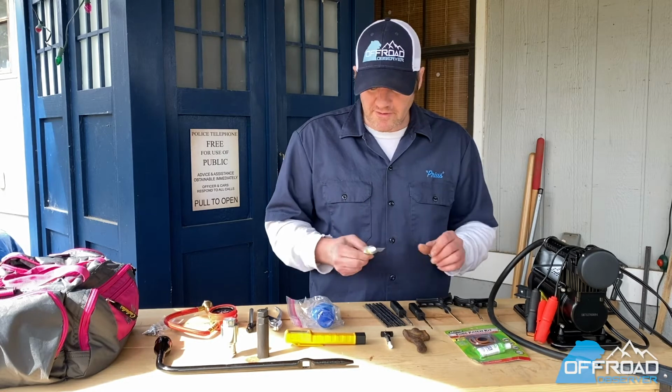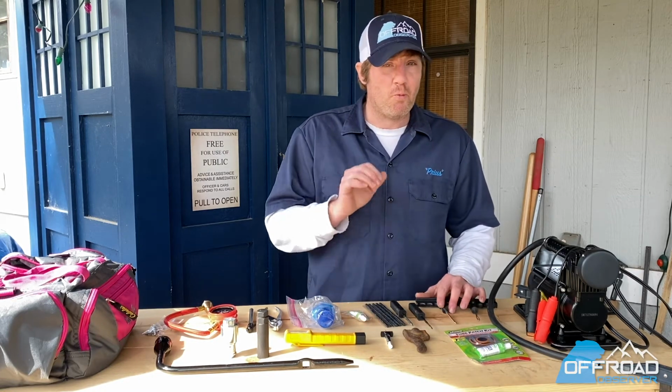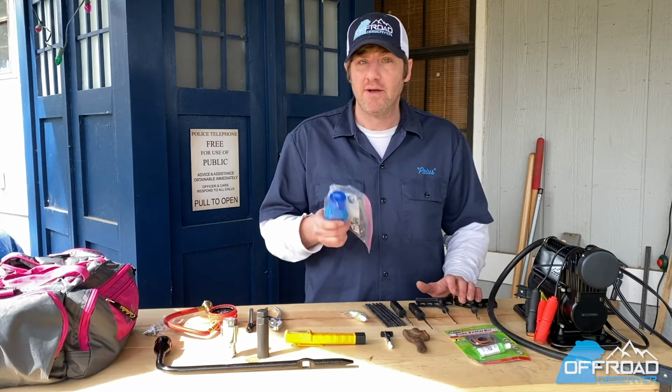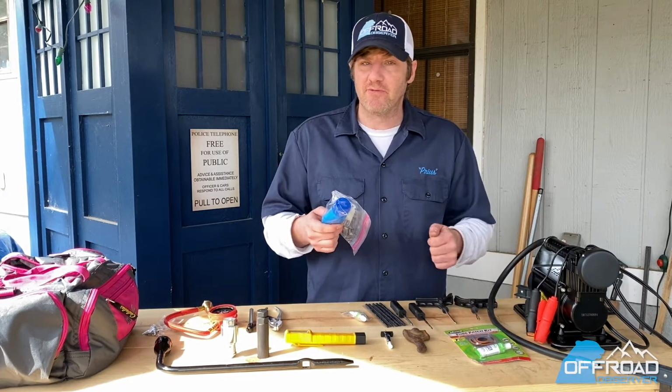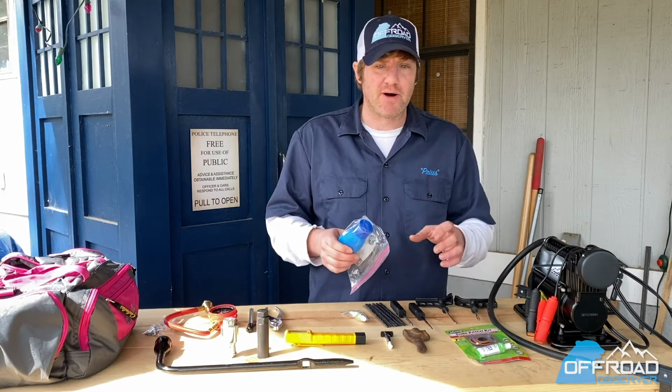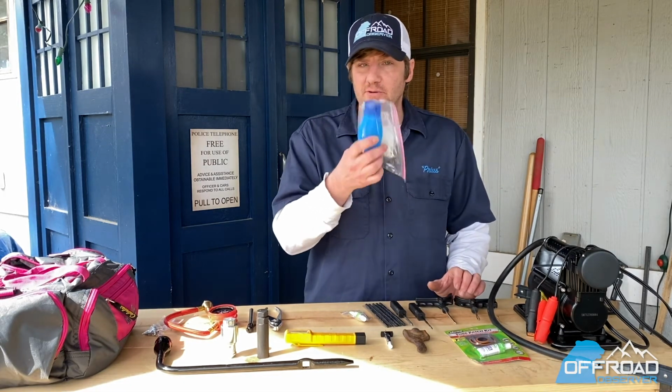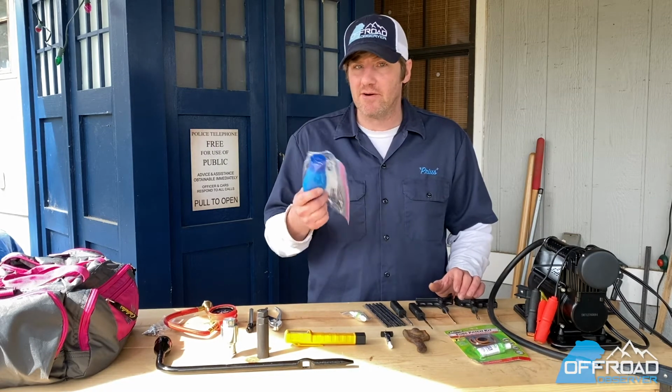dries out very quickly. Also, after you plug or patch a tire, you need to have soapy water to check while you inflate, to see if any bubbles come up. It will tell you the air is still leaking out. So having just a little travel tube of soapy water is a good idea.